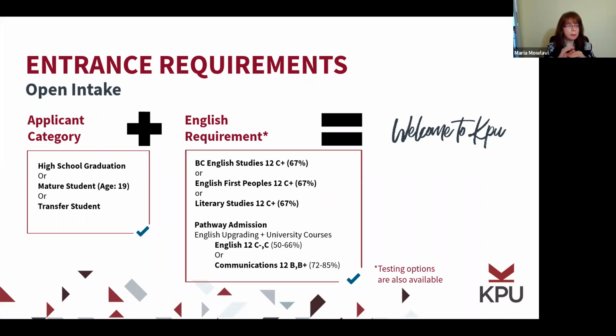For open intake programs, our minimum requirement is English Studies 12 with a C+. When a student does not have that English 12 C+, then the student goes through what we call the pathways. The pathways give students the opportunity to upgrade their studies, especially English, and depending on where they land in that pathway, sometimes they're able to take a course within their program of choice already. So for instance, if a student wants to take criminology but was not able to achieve English Studies 12 C+ at 67%, they will still be admitted, but before they fully engage in their courses, they'll go through an English upgrading process until they achieve the English level they need to pursue their studies. So these are the main requirements for all our courses at KPU.